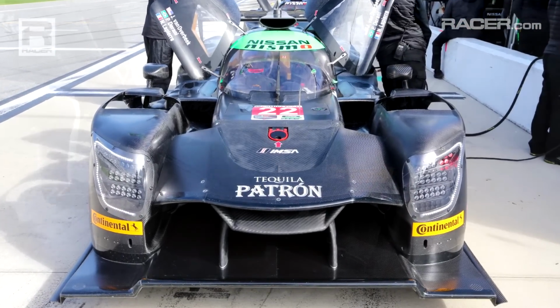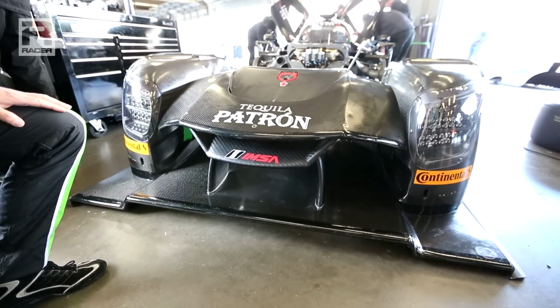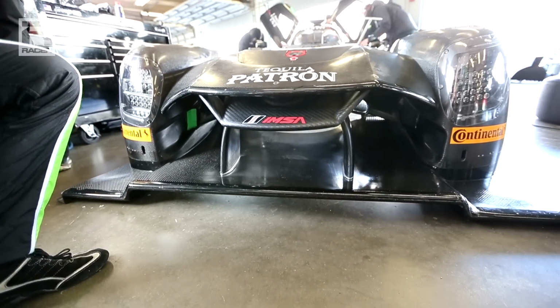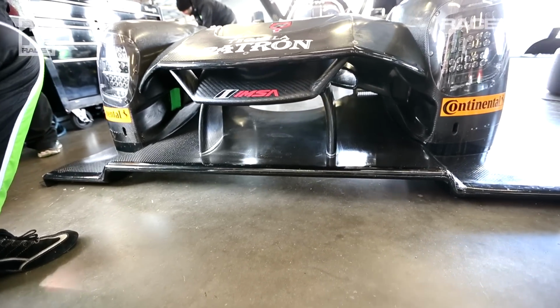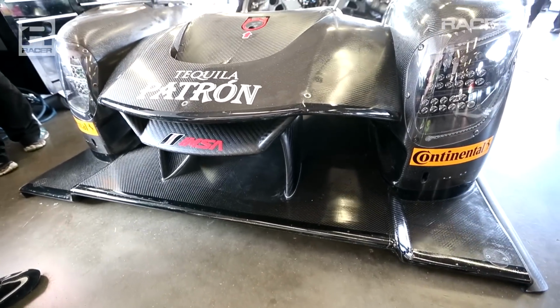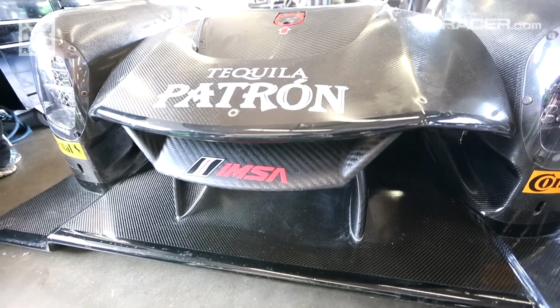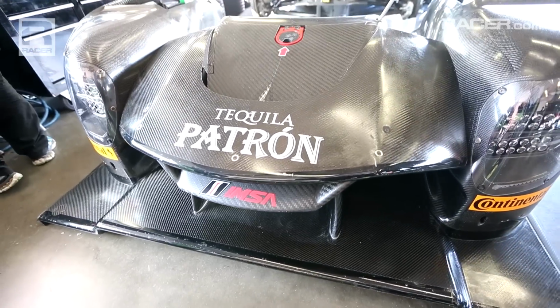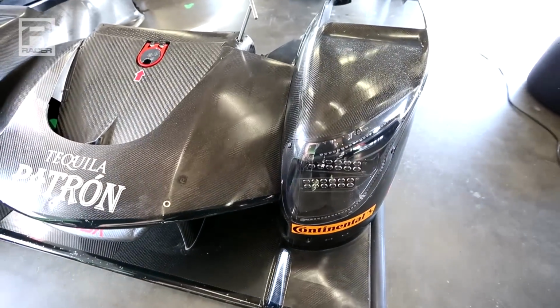At the front here, we have our nose piece, which is going to be carried away here shortly. If you look carefully, every little angle has been massaged to get the most out of the airflow that comes over this car at nearly 200 miles an hour here on the banking at Daytona. As you noticed, the entire car is made out of carbon fiber. We have LED headlights up front, which are a big improvement over last year's car. We got a big splitter.